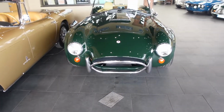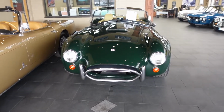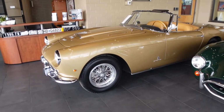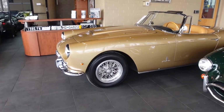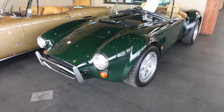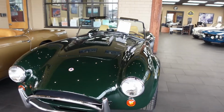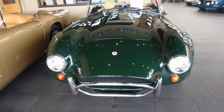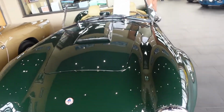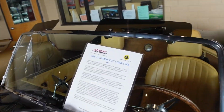Here's the AC Cobra in British Racing Green. I believe it's an 86, and this one has a carbureted 302, and we'll get back to that in a second. You see how big the Ferrari is. It's a big GT car for cruising. So we've got the 86 AC Cobra here. Very cool car. You don't see many of these. You see a lot of the Factory Fives now. This is an MK4 5-speed manual car.